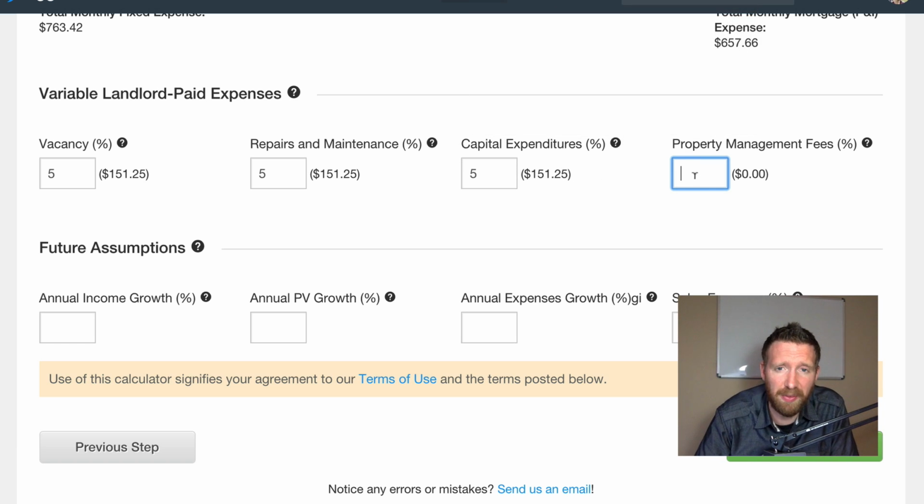I'm not going to manage it myself. I'm going to hire a property manager for about 10% of the rent. I might be able to get that actually down to about 9%.